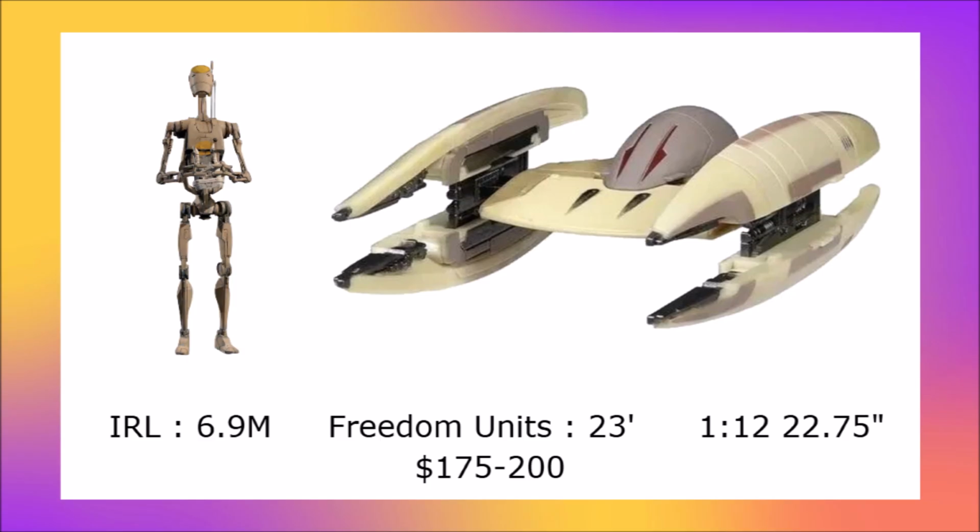But I would like to see a Vulture Droid, and then I think all these need to have a figure pack in, so I would like to get a B1 Battle Droid Commander. Now, while some people might be like, it's a ship, why not a pilot droid?